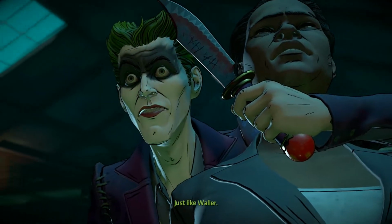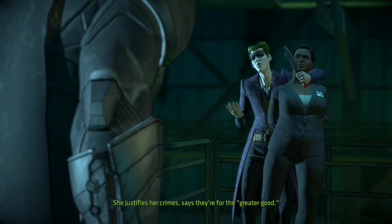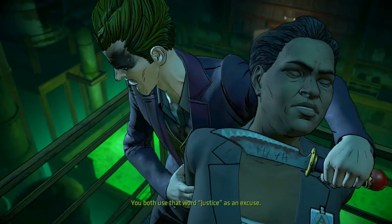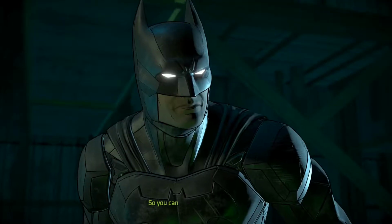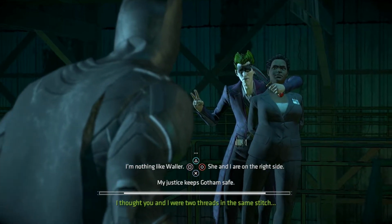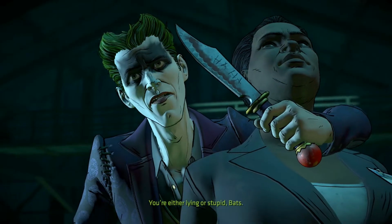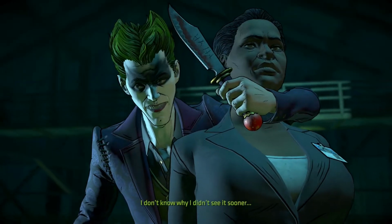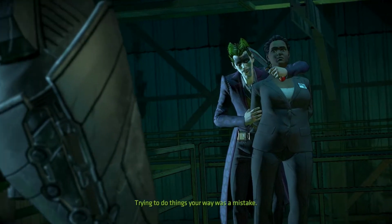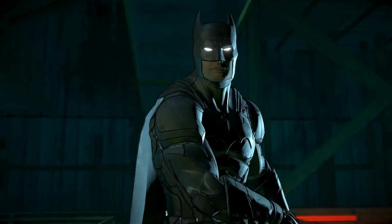Just like Waller. She justifies her crimes, says they're for the greater good. Yeah, but like I said, I haven't committed any crime. Both use that word, justice, as an excuse. So you can do whatever you want. I thought you and I were two threads in the same stitch. I'm nothing like Waller. You're either lying or stupid, Bats. I don't know why I didn't see it sooner. Trying to do things your way was a mistake. Waller killed Riddler. And she deserved death! Nope. It wasn't Waller!